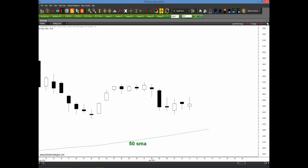Well, the overall trend is up. Why would you want to sell anything above the 50-period moving average? Why would you want to swim upstream? And in fact, not only here, but here as well, there were 2 buy signals.